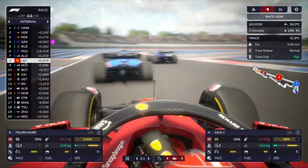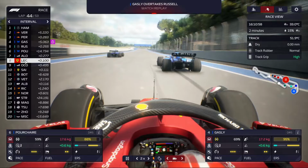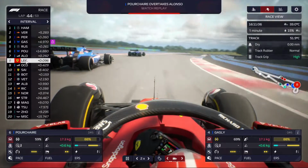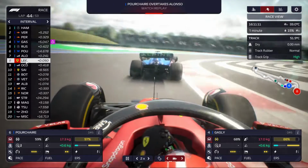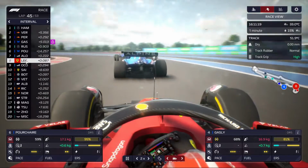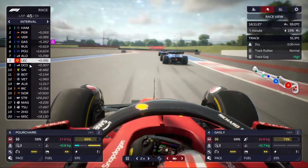Question is, is Charles going to go around? Position just gained by Williams. Intriguing stuff. You can see that Leclerc just has so much more grip at the moment. He's able to put his car in places where he probably shouldn't be able to. Oh, look at that. Ocon has also now joined the party.